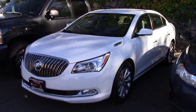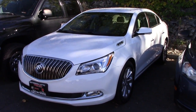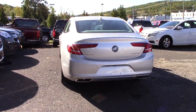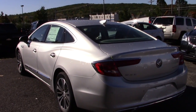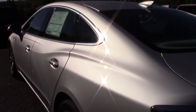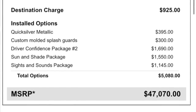Now, I was lucky enough to find the previous generation LaCrosse, and this is it here. You notice that the older LaCrosses just look bigger and more bulky, but the new one is really nice and sleek, lower to the ground, lower in height, and it also looks longer. It's got some really nice character lines along the side too. So here's a list of the options that this car does have.